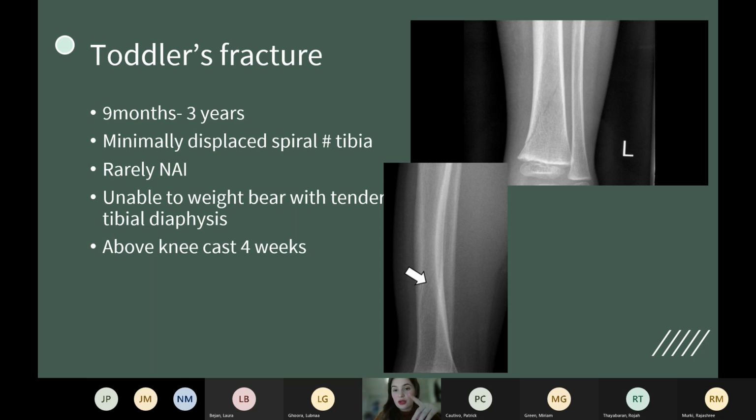So what I'm getting at is this fracture is also called a toddler's fracture. So this isn't a non-accidental injury fracture. This is something that kids can commonly get between 9 months and 3 years. It's basically a spiral fracture of the tibia. They're unable to weight bear with a painful tibial diaphysis, and they just have a cast. So that might be a scenario that you might get.